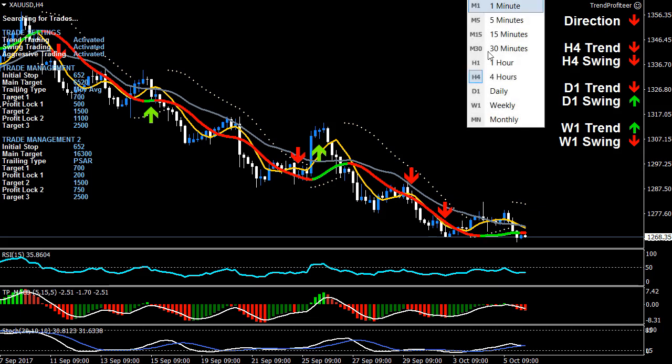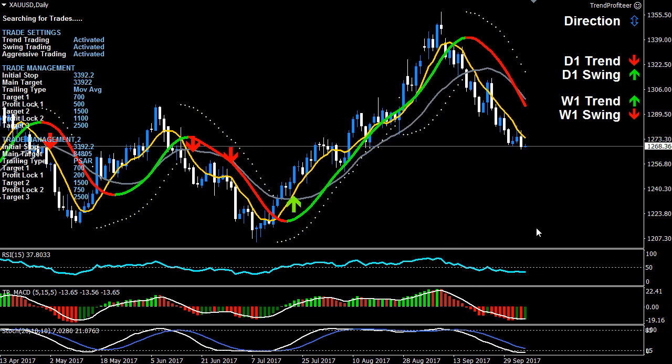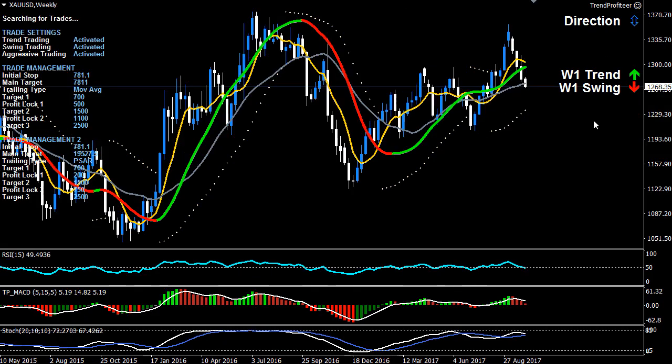If we pop up to the daily, it has reached real lows here. It's sitting on this previous support, and you can see here on the daily, it's been moving pretty steadily down. Even on the weekly, it is showing as a weekly upward trend, which it is because the fast-moving average is above the slow-moving average, but the price actually is telling us a different story. In the last 4 weeks, it's been consistently going down.